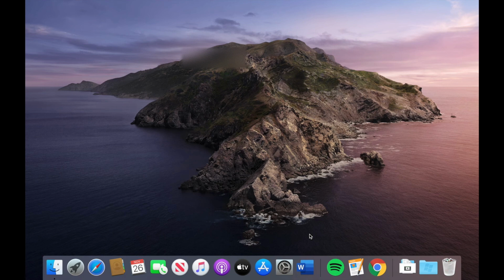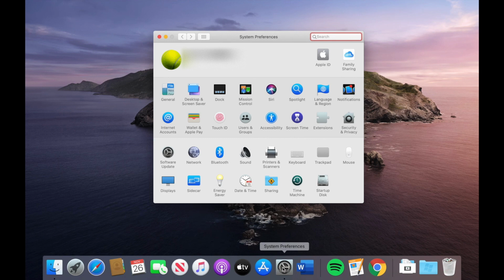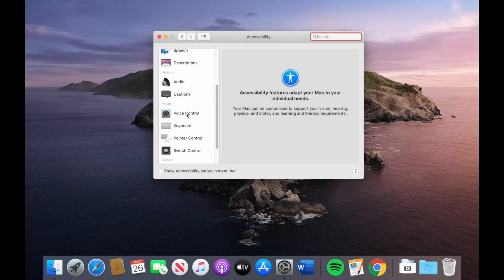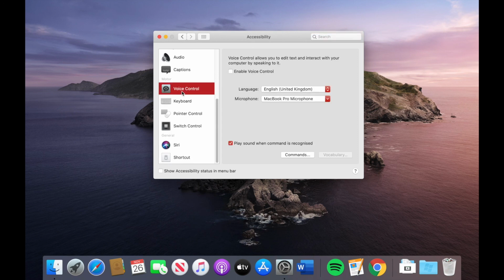So to switch this on, what you need to do is go into system preferences and then go into accessibility and then scroll down into voice control. And then once you're here, because I'm using the mic for my MacBook Pro, I'm not going to switch this on. But when you switch this on, it will ask you for your admin username and password. And once you type that in, the software will download on here.